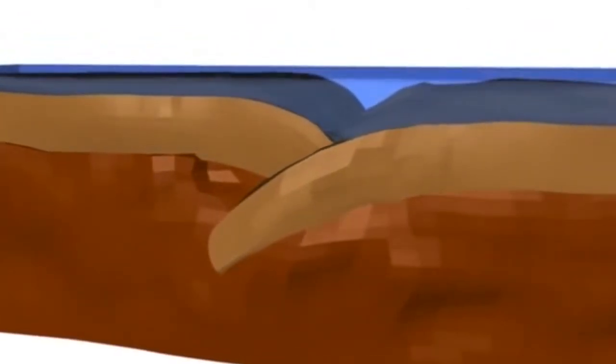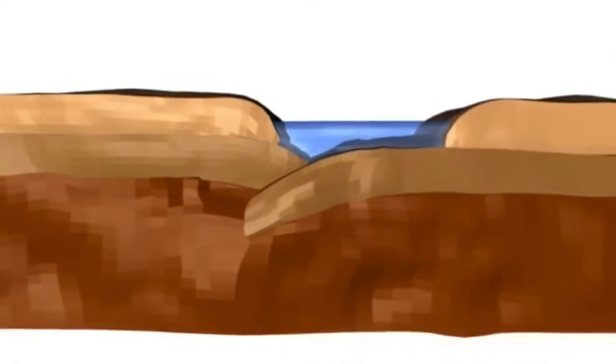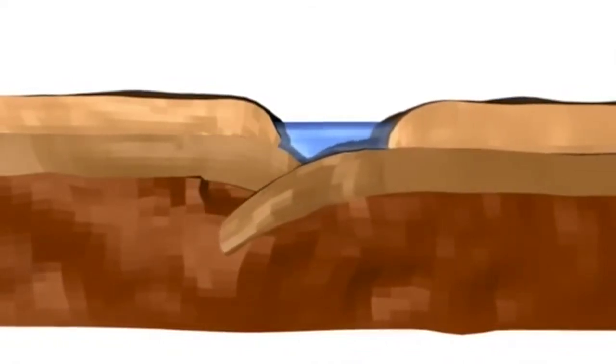At a subduction zone, crust dives down into the mantle to be melted to form new rock. When the plate subducts into the Earth, it brings two pieces of land together. When they collide, a new supercontinent starts to form.